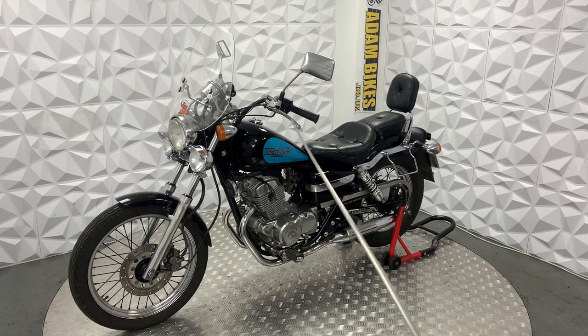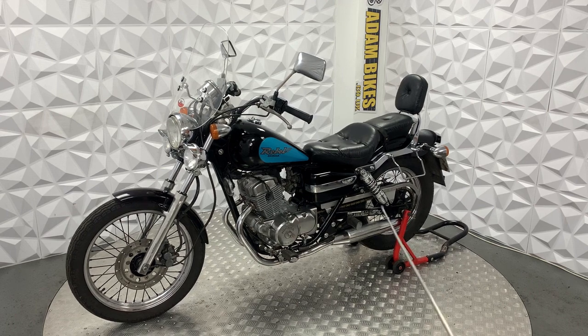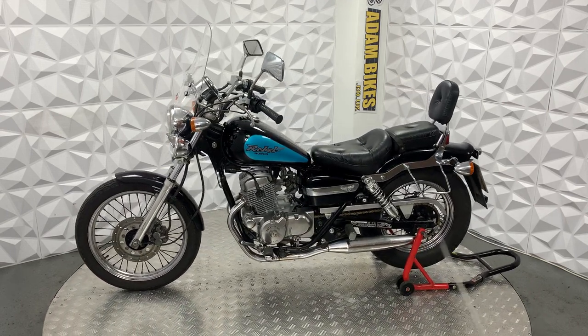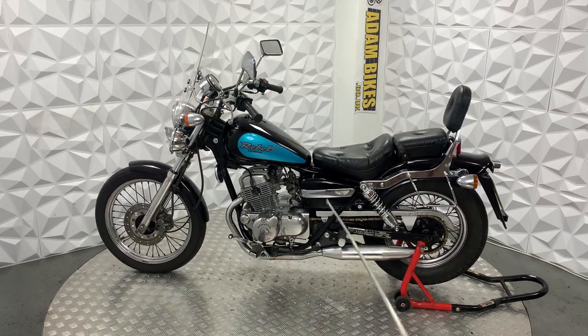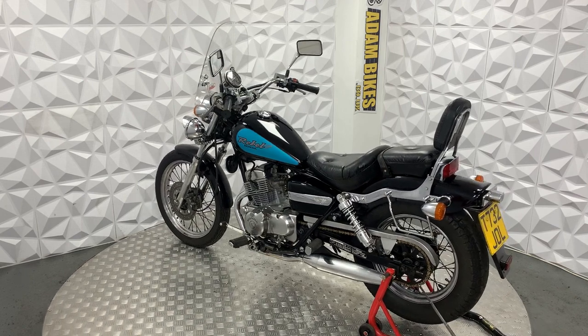There is one thing with this bike, it is previously categorized as a Cat N, which is non-structural damage and would be literally like scratches or a crack on the fairing. There would be no frame damage for a Cat N. But I'm gonna show you around this bike on the good points about it, starting you off.